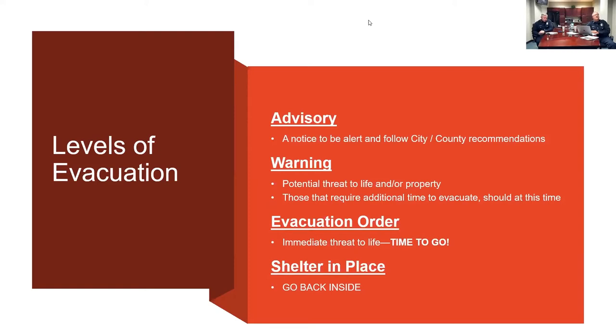When you're asked to evacuate, please get out as fast as you can and make sure that you take one car and do the best to evacuate whoever you might have around you. You might want to notify your neighbors if they didn't hear that, or somebody else. And also remember your pets.